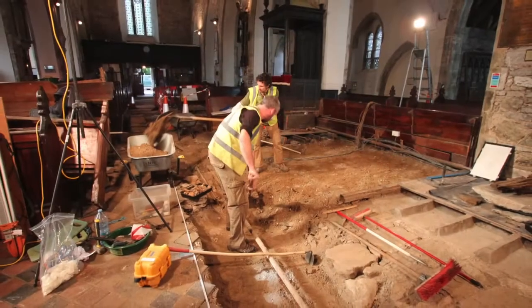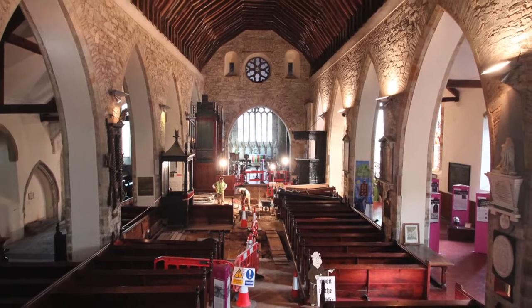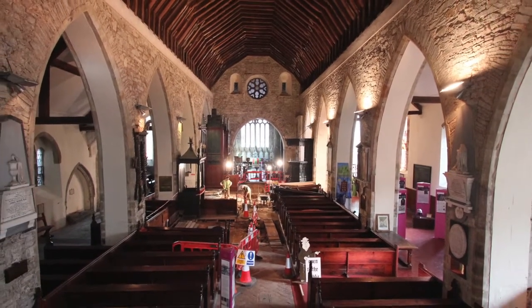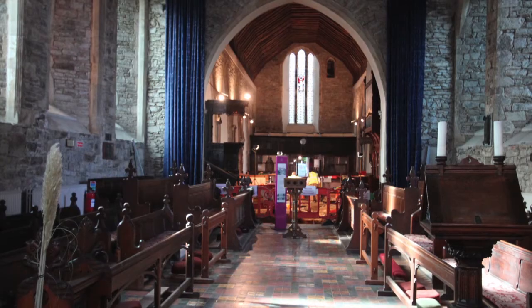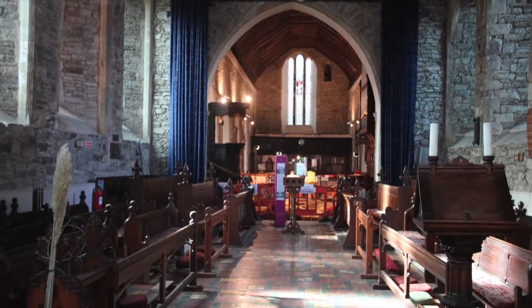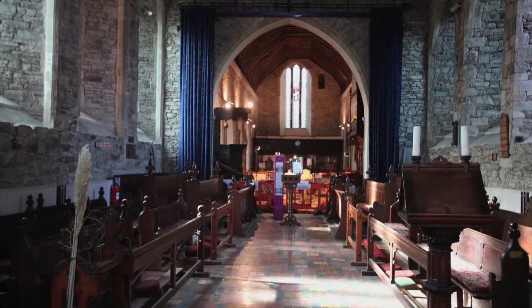All of what you see here will stay in place and stay as it is. It's going to be covered in a protective material called terram, which will mark the level of archaeology which is underneath and the level of work that we've done. So basically it marks the boundary between the new and the old. Once that's done, all of this will be brought back up to level and a new floor will be put in place and retiled.